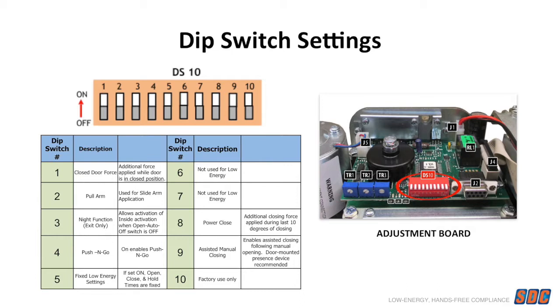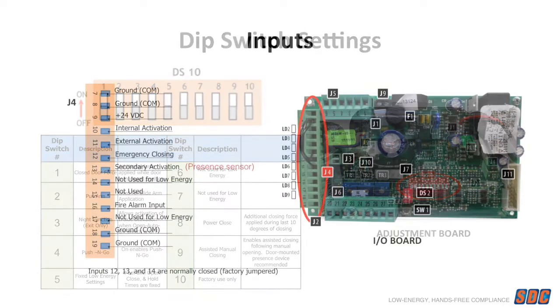These times are non-adjustable. Dip switch 8 is a power close setting that provides additional closing force during the last 10 degrees of closing. This setting may also be used for doors with a stronger wind current. Dip switch 9 enables assisted closing following a manual opening. This is recommended to be used with a door-mounted presence sensor device like SDC's Auto IR, so there's no collision to a person or object in the door path.